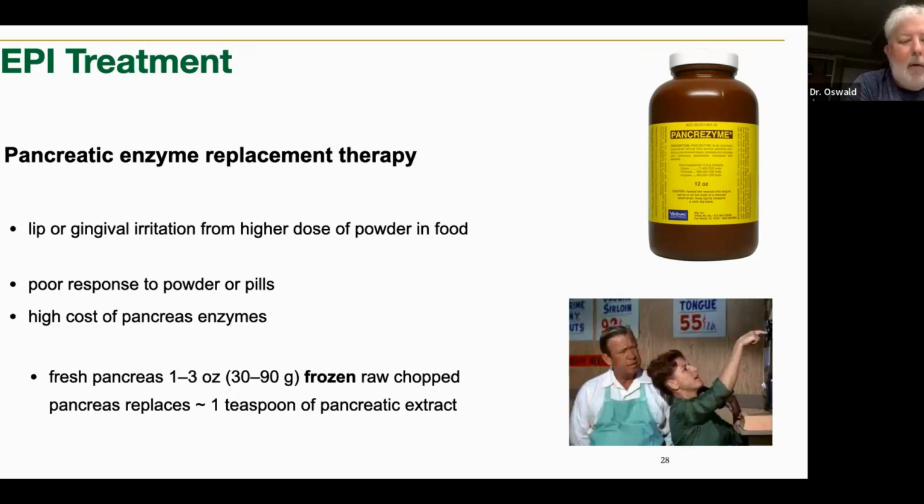But you can go down to a butcher. There's a hint for you. And you can oftentimes get them to save fresh pancreas from cows or pigs. And an owner can then take it home, and basically 1 to 3 ounces is 30 to 90 grams of frozen. They can basically chop it up into little increments.